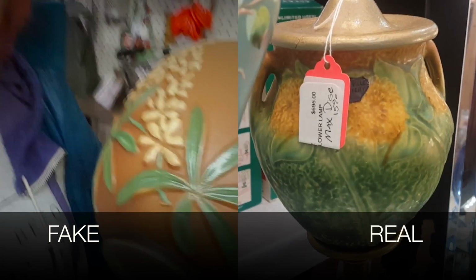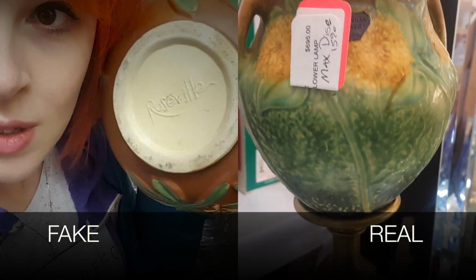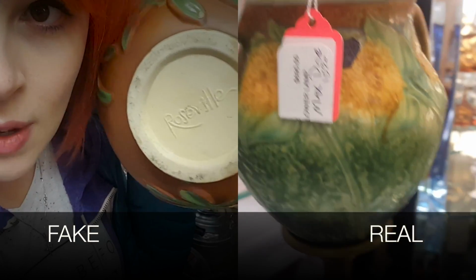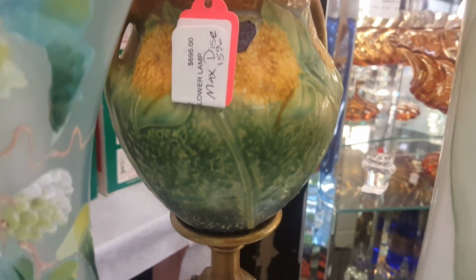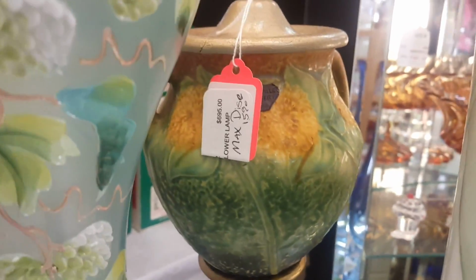We got some real Roseville here. You can just see it, the way it's glazed and it kind of runs together. It's not painted. It's fabulous.